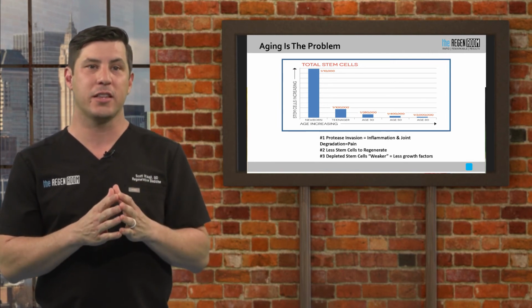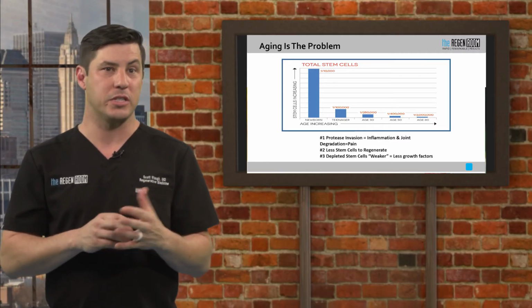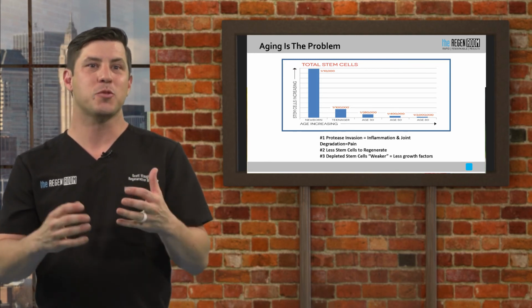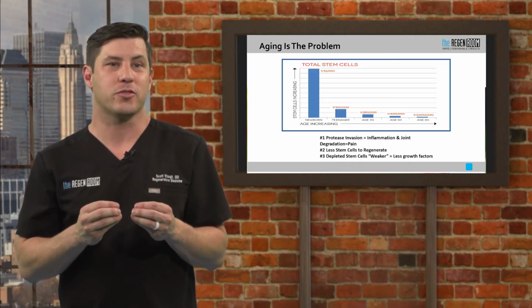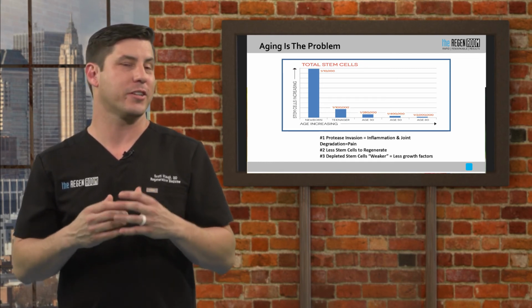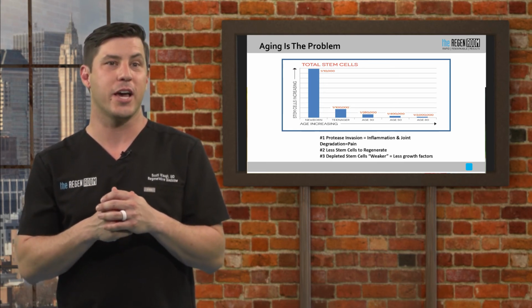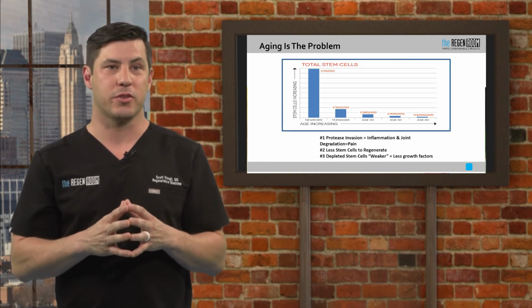So you can see here on this slide that when you're born, you have 1 in 10,000 cells that are actual MSCs or mesenchymal stem cells. As we get older, you can see relatively quickly through our teenage years, that drops off significantly, and it continues to do so over time. So using your own stem cells to heal and or to treat you becomes more difficult as we get older. So stem cells are weaker as we age, and the number of growth factors is much lower. So our ability to heal on our own is significantly decreased, and that's where we come in. That's where we provide growth factors and other healing mediators to help you improve, stop degeneration, and get your function back.